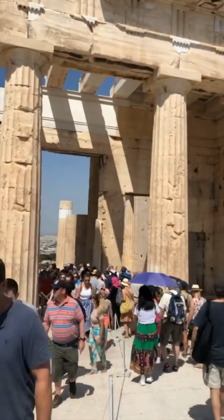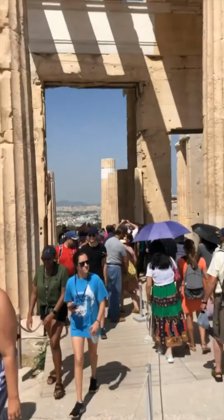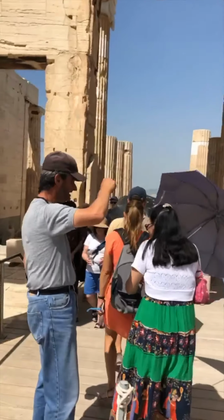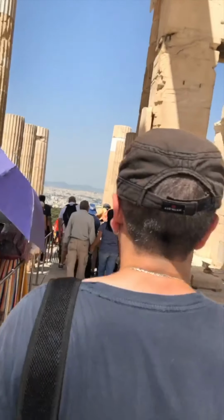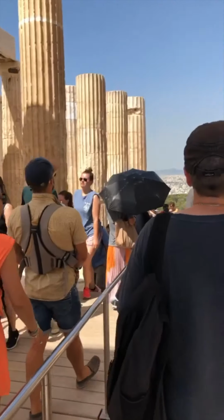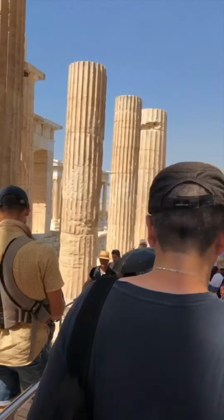Right to our left. Just imagine what all the conversations that went on in here with all the Greek gods. Wow.